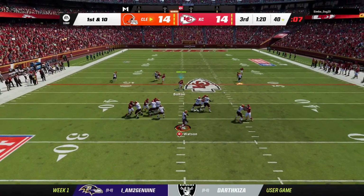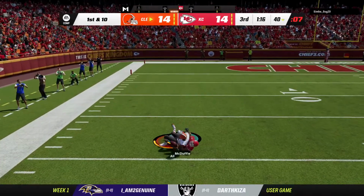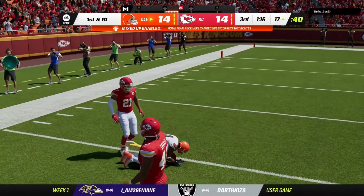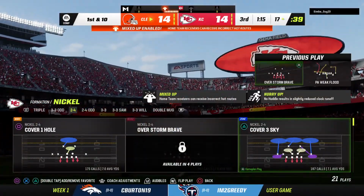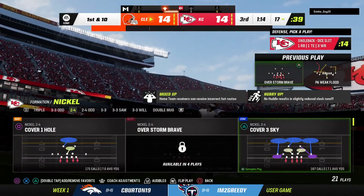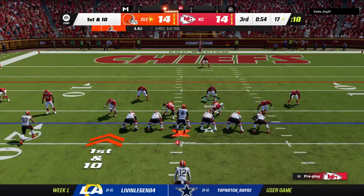On 1st and 10, Watson. He's going to sling this deep downfield. That's caught inside the 20. And they're going to get this down to about the 17-yard line here. Hey, they made no bones about it. They wanted to throw this rookie right into the fire, see what he could do. He shows what he can do there.